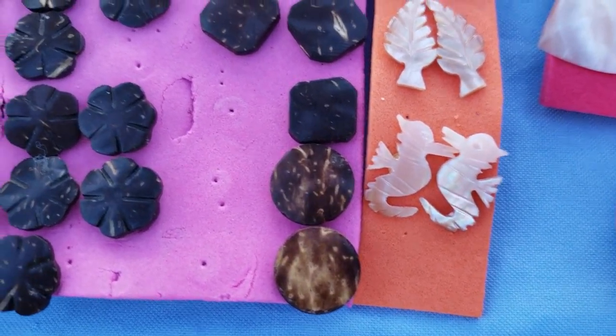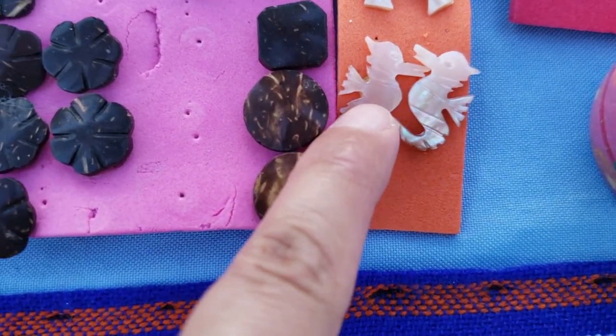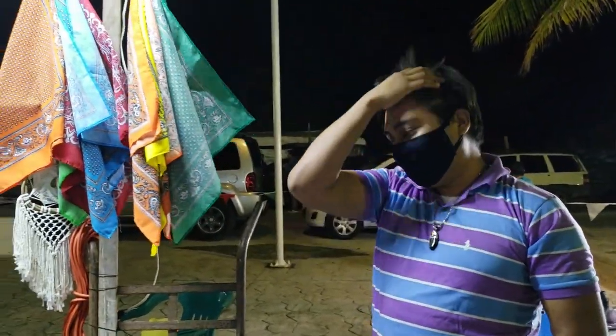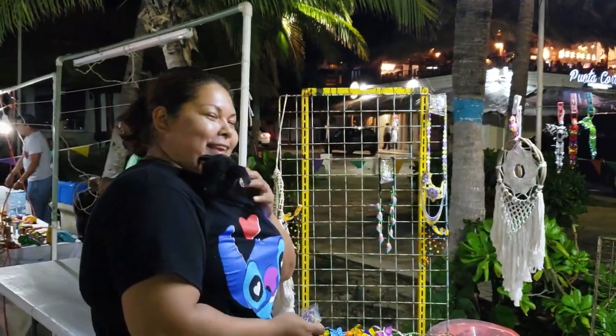These earrings are made out of clam shells. I really love the seahorse one. This is who you go to see in the market. And fruit. And the puppy.